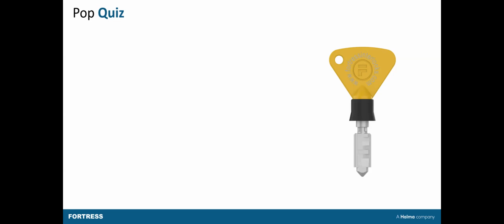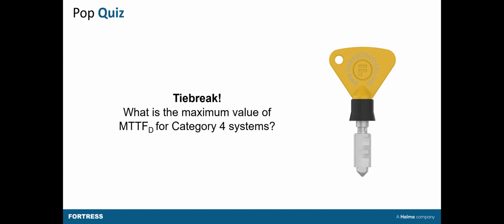We'll pop the tiebreaker up. If you can answer that in the chat function, that would be great. Yeah, so here's the tiebreaker. What is the maximum value for MTTFD for category 4 systems? And if you jump in the chat, if you think that you know the answer.